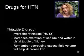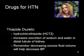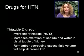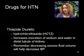Thiazide diuretics are another treatment for hypertension. Hydrochlorothiazide is an example of a thiazide diuretic. They increase the excretion of sodium and water in the distal tubule of the kidney. Remember, decreasing excess fluid volume will help decrease blood pressure.